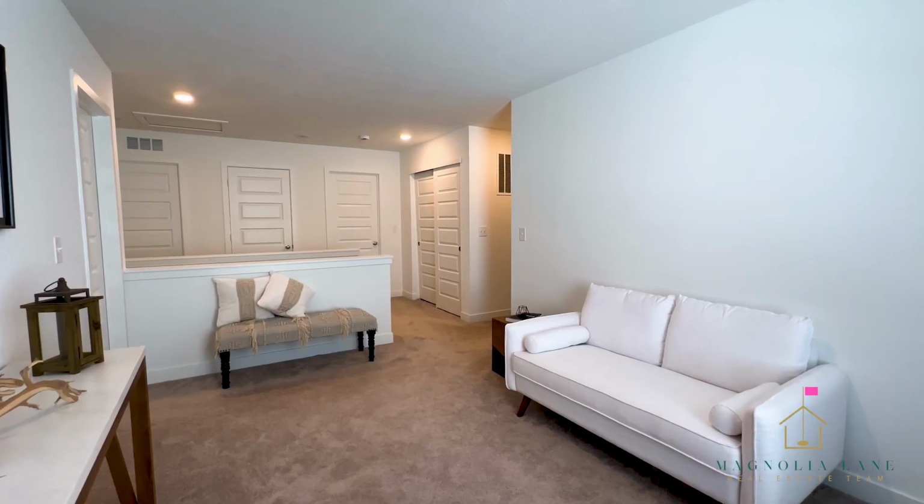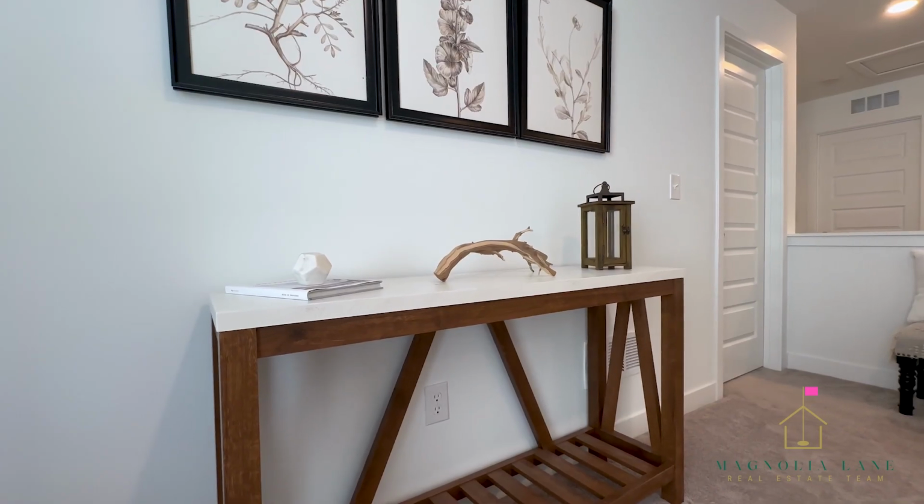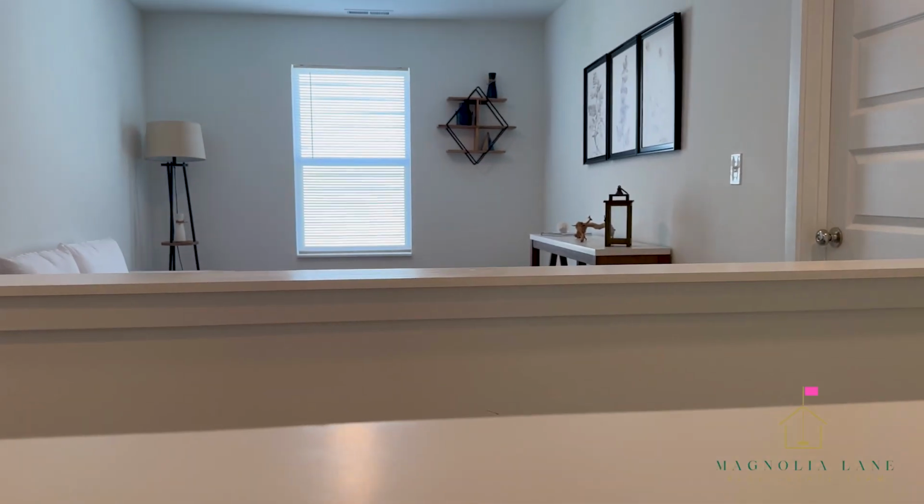I know Palmer would love this and do a dart gun fight up here. Palmer would love this, so this would be a perfect space for it, right? There's definitely some space and some hiding around the other side of the stairs.